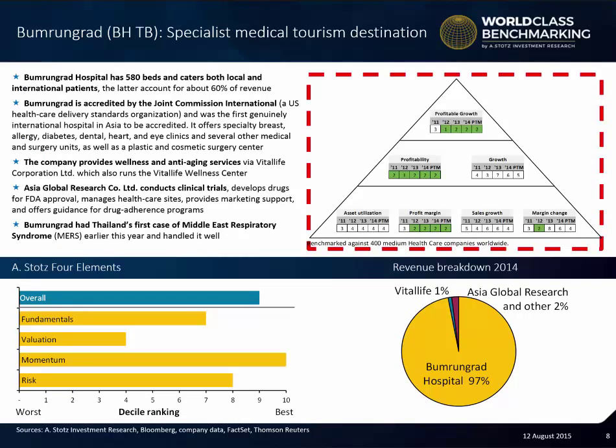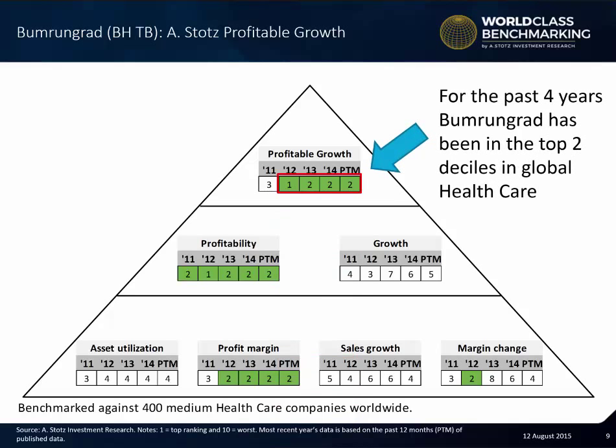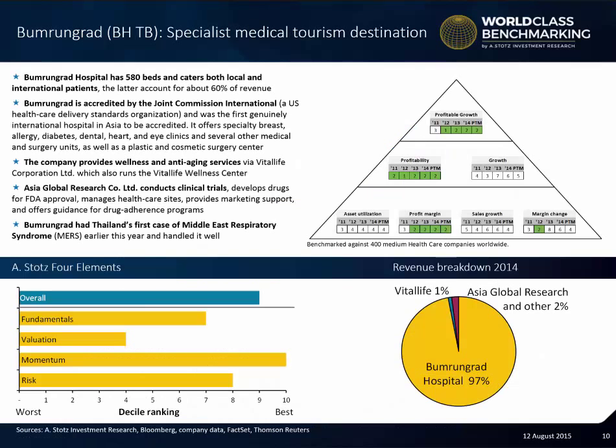If we look at profitable growth, the triangle that I use for every company, we can see that in this case, 1 or 2 is good and a 9 or 10 is bad. We can see for 4 years, this company's been in the top 2 deciles in global healthcare. This is benchmarked against 400 medium-sized healthcare companies worldwide, as you see in the bottom right. So very impressive performance. And most of that performance is coming from profitability.